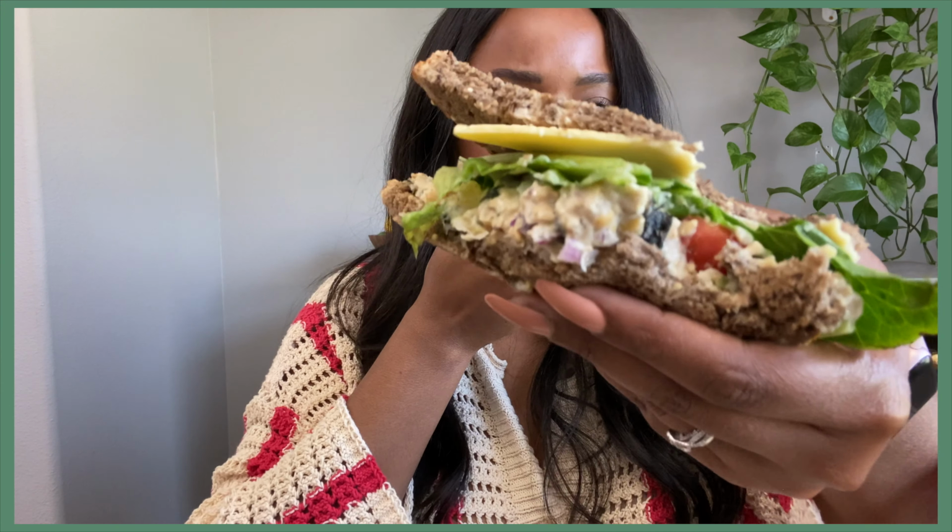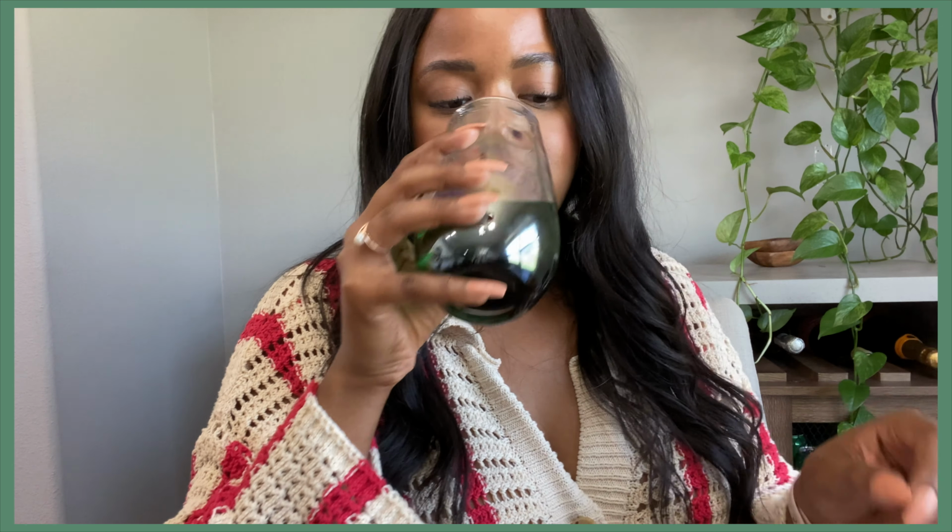Y'all, this sandwich is so freaking good. Y'all, and you can definitely use furikake in place of the seaweed, but it's just something about taking a bite into the sandwich and then having a full bite of the seaweed. It really reminds you of tuna fish. But it's not, it's made from chickpeas and it's so good. I just got a bite of that seaweed. I was like, wow, wow.